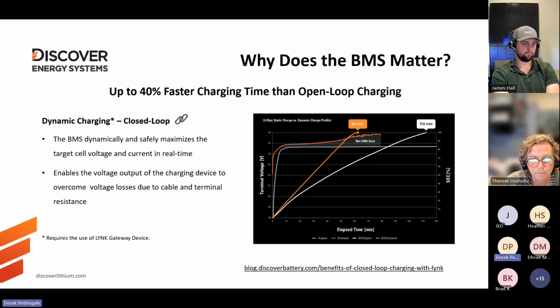Huge savings in time. That's going to help with those generators and solar, short solar days, etc. There's quite a big difference on that, and that's what dynamic charging gets you. And that's essentially a firmware driven thing. It's not necessarily available with others unless they've gone to the lengths that we have to develop the firmware.